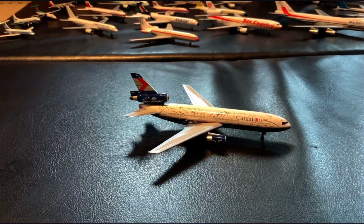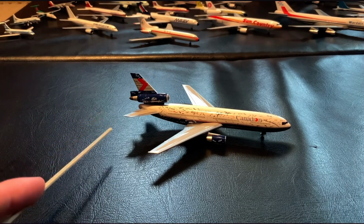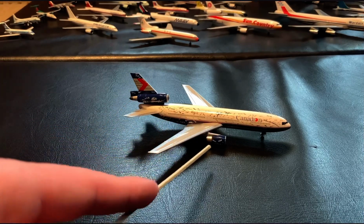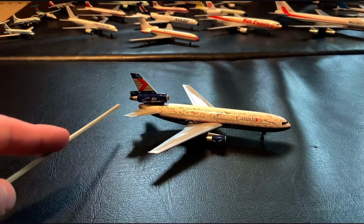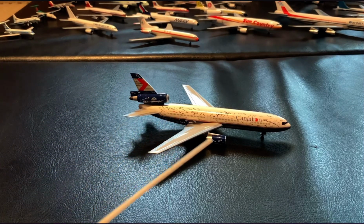We have the Canadian Airlines DC-10 in the special signature livery. Now, the DC-10s were not carried over in the merger, and this airplane, I believe, was retired with the merger and was scrapped at Pinal Air Park. This particular aircraft, very cool. They have the different signatures all over the planes from top-ranking members at Canadian Airlines. Yeah, in the standard livery.